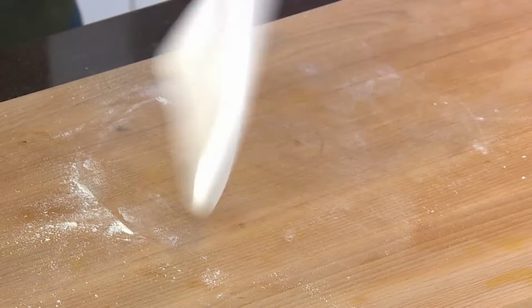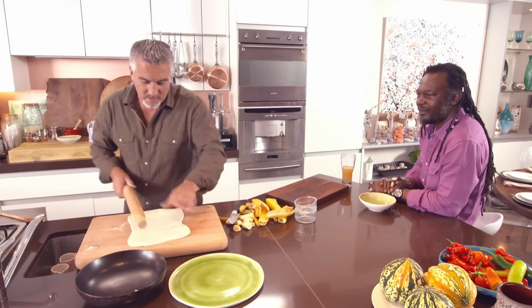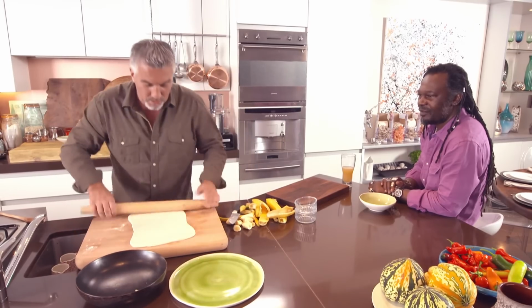Yes, and it's just the layers, really. It's just layering it and sort of over and over again. Folding it over and over again to get those layers really thin. The dough's got to be cold, and when you put this into the oven, it hits that heat and goes poof, baby. Infusion. Yeah.